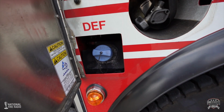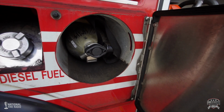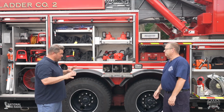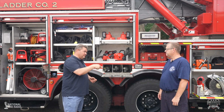Why? Actually this came from our mechanic. Is there any way we could separate the DEF from the diesel? Just to avoid even giving ourselves the opportunity to make a mistake. And this was the solution they came up with, the diesel back here and the DEF there. I like the two different fills. The other thing too is that DEF always crystallizes. Flakes off. Now you're putting your diesel nozzle in and the stuff's falling right into the tank, right into the neck.